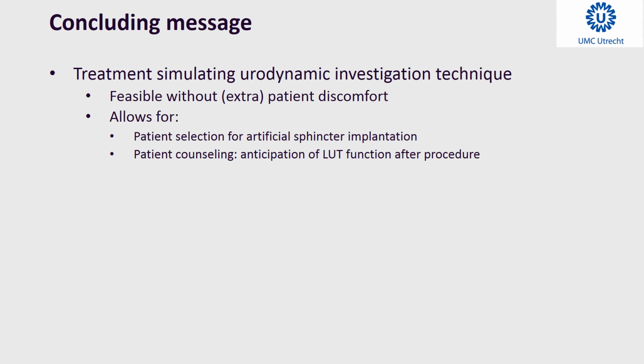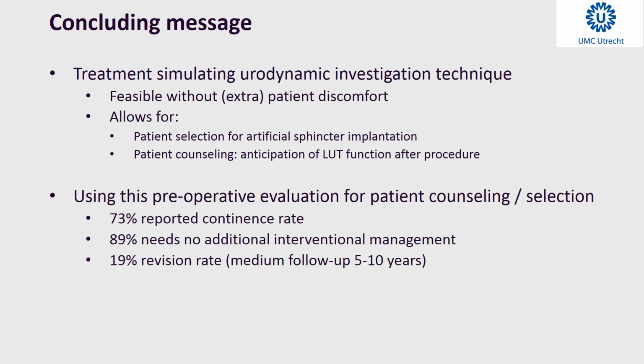The concluding message is that treatment simulating urodynamic investigation is feasible without extra patient discomfort and allows to select and counsel patients prior to artificial sphincter implantation. This leads to good outcomes with a high reported continence rate and a low need for additional interventional management or revisions after a 5 to 10 year follow-up.